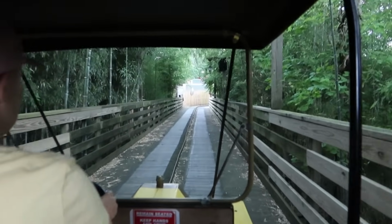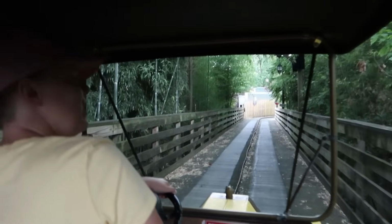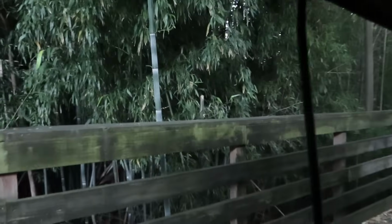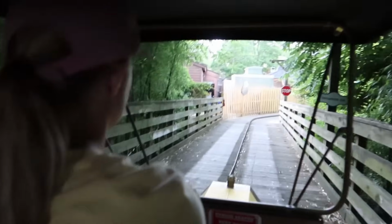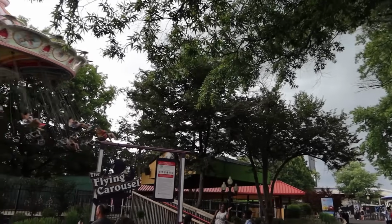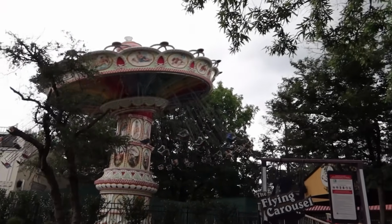Where are you taking me here, Charlotte? I told you, we're going to Walgreens. All the way down here, we're in the forest. We're nearly there. Look at this, all this bamboo down the side. It's a good long car ride, this one. Really nice attraction that was. I'm sure one day it'll be electric, but you've got to make the most of these classics.